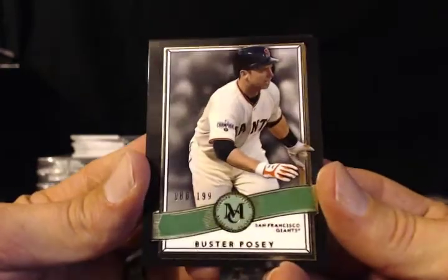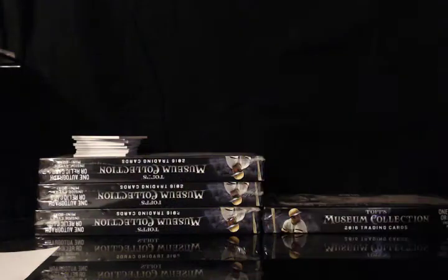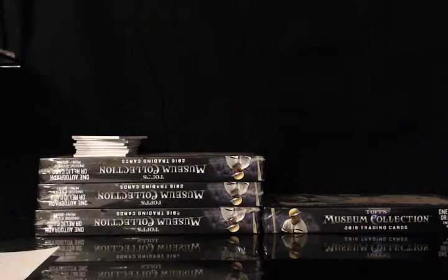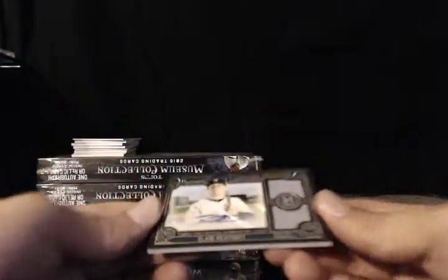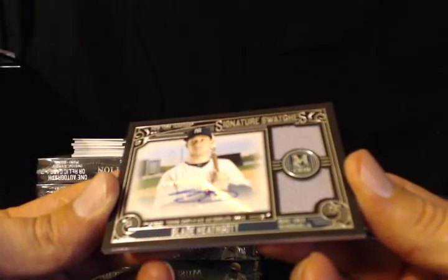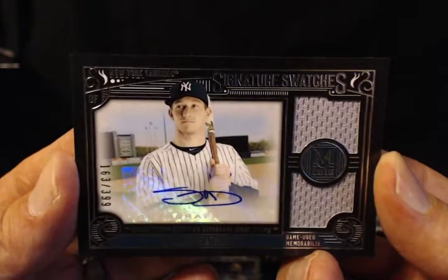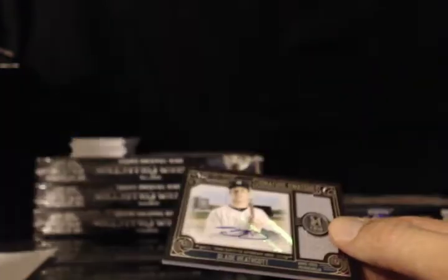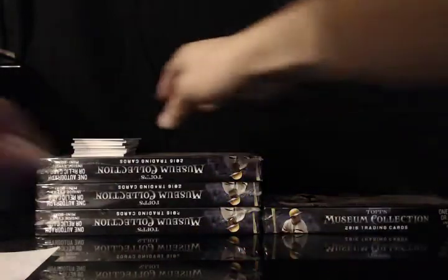Buster Posey, 88/199. Signature swatches, Slade Heathcott, 163/399 for the Mets. What up, Silva? Derek, coming to you, bro.